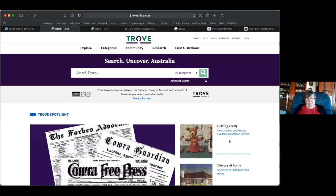All right, so I'm going to talk a little bit about Trove, and then I'm going to spend most of my talk talking about pictures. But I thought I would just ask, does everybody know about Trove? Yeah, most people will know about the newspapers. So Trove has digital copies of as many newspapers as they can get in. If you're looking for newspapers in Australia, it's the first place to start.